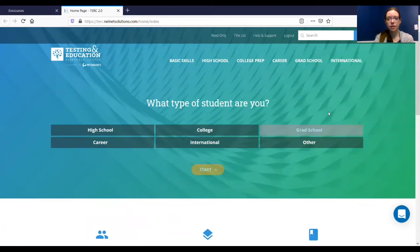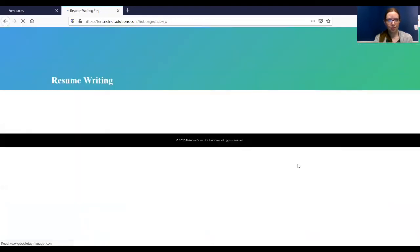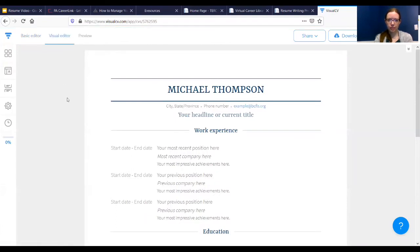But then once you're in the site, you can go to Career here at the top of the page and go to Resume Writing. And the Visual CV Resume Creator is the newest tool that they have for resume writing. And you can see that they have a number of boxes that you can just fill out, and it guides you through the information that it provides. And then there is a visual element to it that helps you look at the layout of the information that you've provided, and you can also drag and drop and move elements around. And it's a nice interactive guided resume tool. You can save these into your account for free to access anywhere, and you can also download PDFs of them to upload to job application sites.